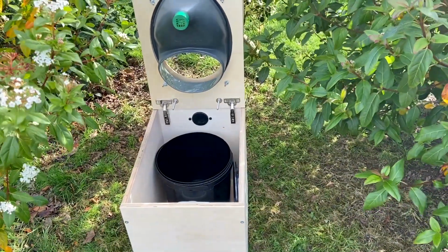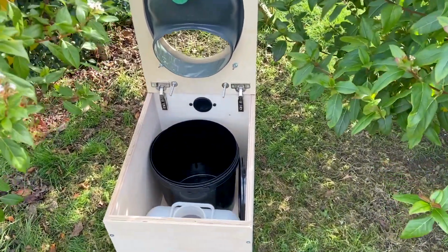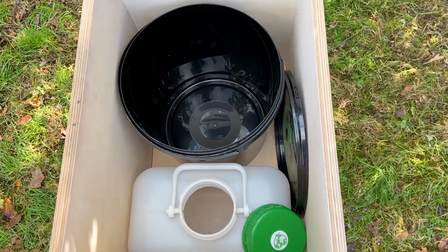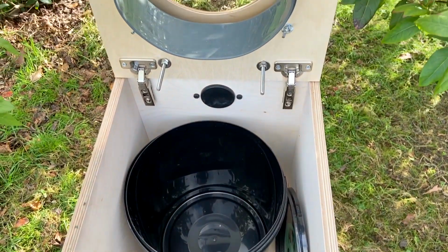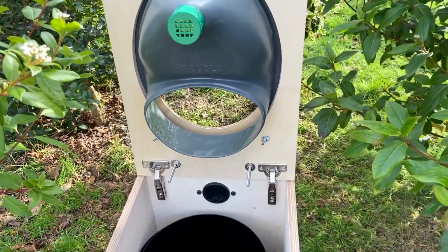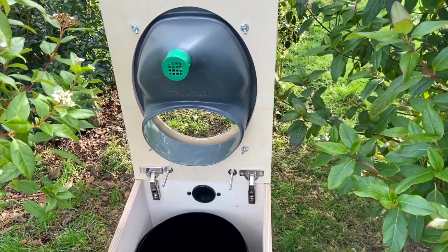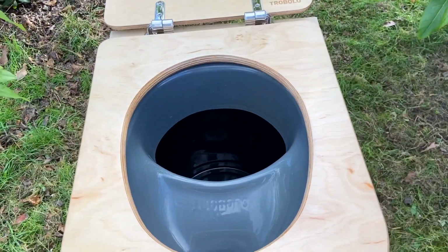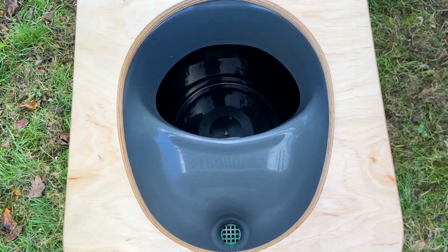So what makes the TROBOLO toilet so different and unique is that the system has been designed in such a way that the seat and the toilet bowl are plastic molded, and it's molded in such a way that it basically separates the two waste products. Your solids fall into the back area, and your liquids go down the front area. It's that separation that really helps to minimize the smells and odors that you would normally get out of a toilet.